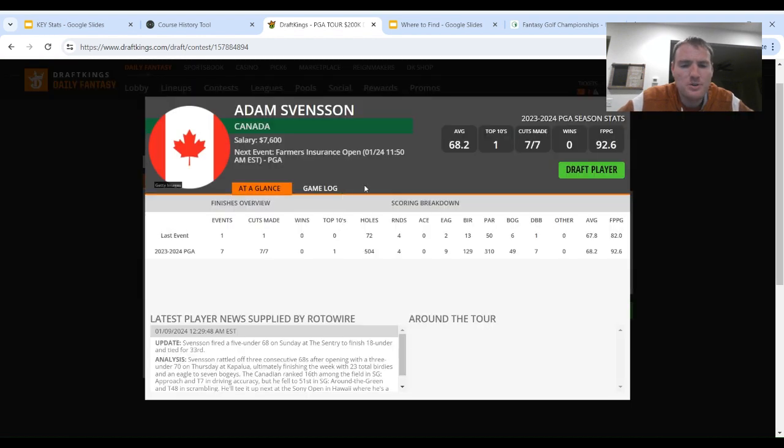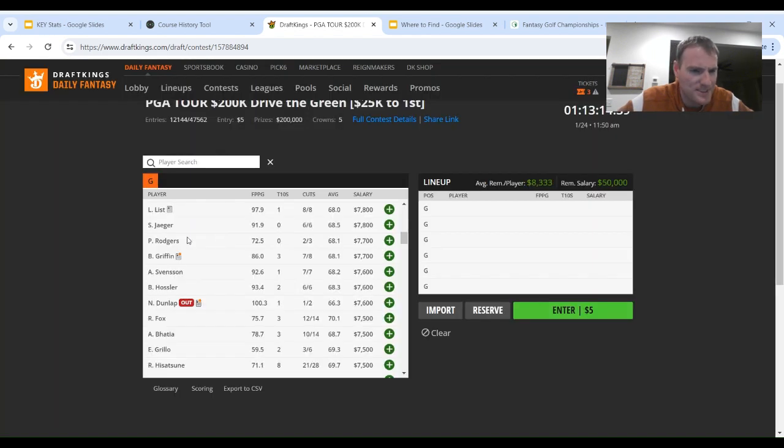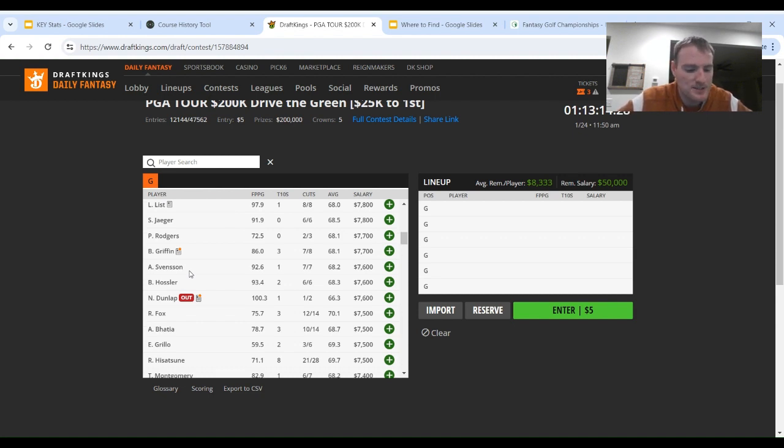Adam Svensson, long term, is a really good long approach player. And so he's been playing some pretty decent golf here to start the year. I don't mind going to Adam Svensson here in this tournament either. And I think that the impression of Adam Svensson is that he plays better at these shorter, more positional golf courses. Well, guess what? This is just a longer, more positional golf course. So I think that will bode pretty well here for Svensson.